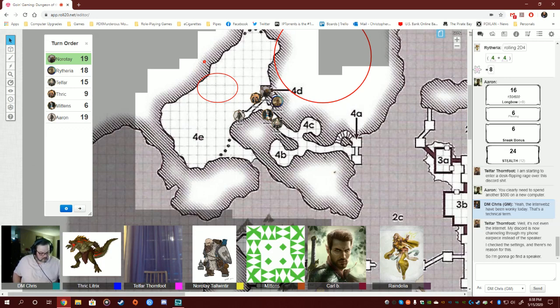So, in here, you find a pile of 49 electrum pieces. Now, electrum pieces, one electrum piece is worth 5 gold pieces. And you find, under the pile of electrum pieces, a mace.